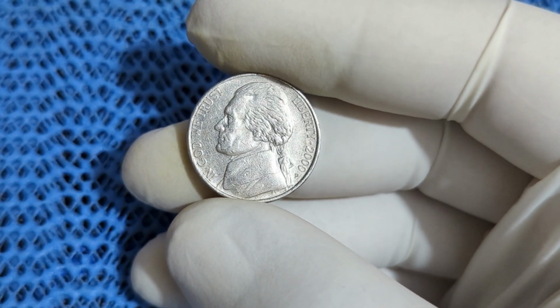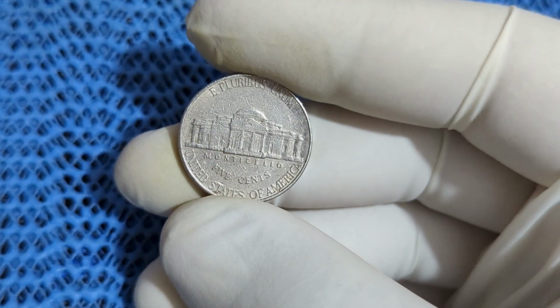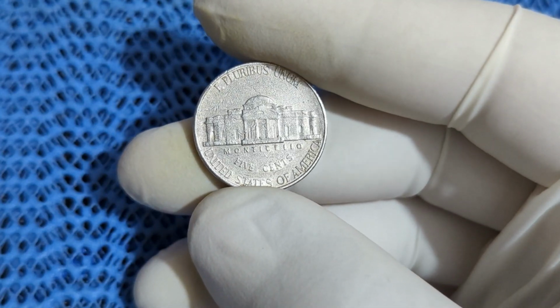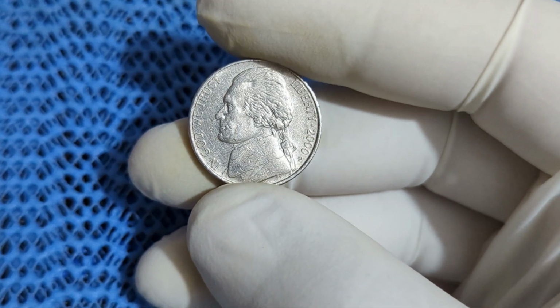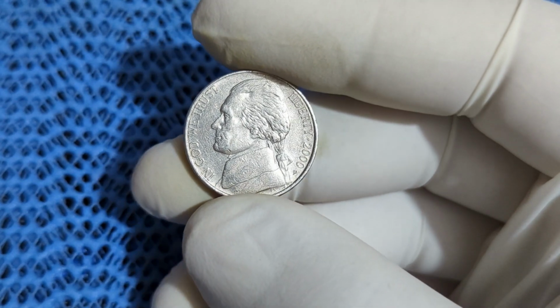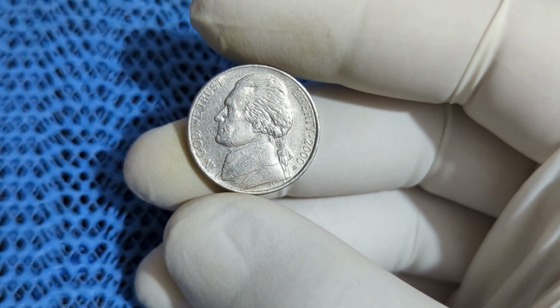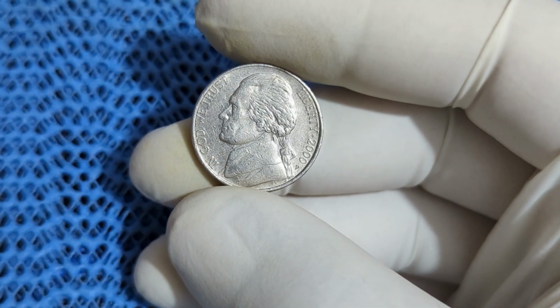Circulated examples, most trade at or near face value. For everyday purchases and pocket change, this nickel is worth 5 cents, sometimes marginally more if the coin has notably attractive surfaces or minimal wear. Lower uncirculated grades, MS60 to MS62. These coins typically command prices ranging from a few dollars up to around $10, depending on the dealer or auction.